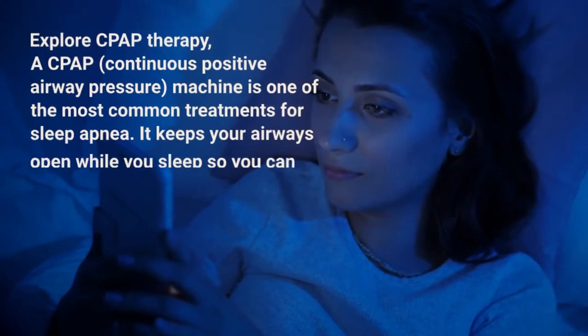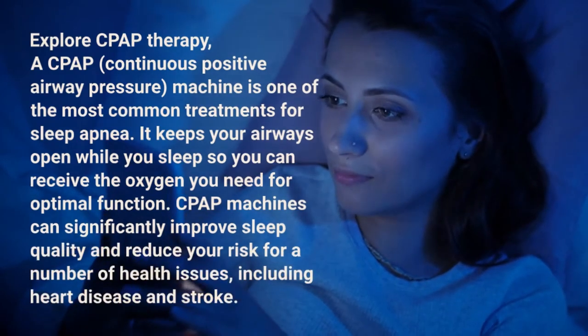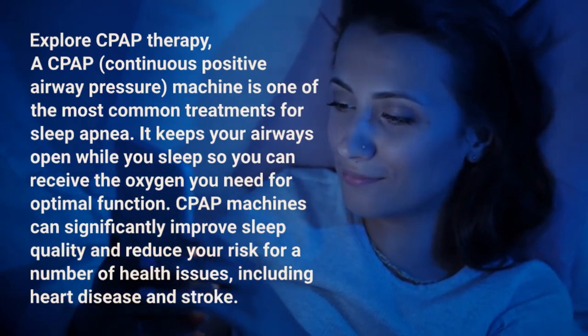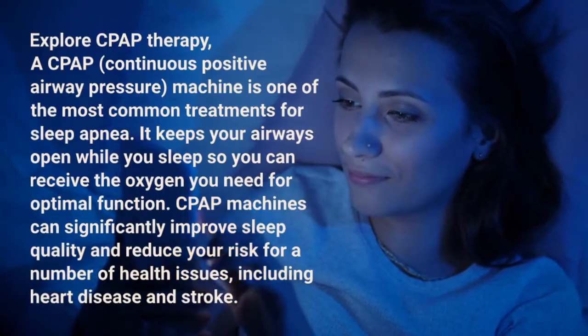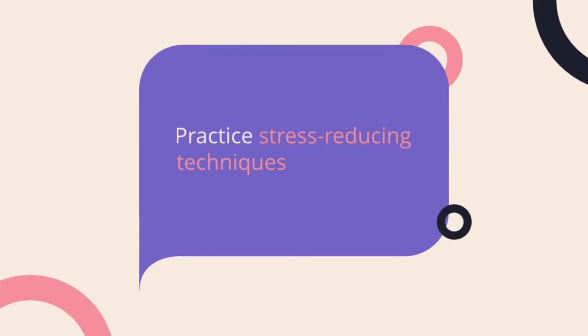5. Explore CPAP therapy. A CPAP, continuous positive airway pressure machine, is one of the most common treatments for sleep apnea. It keeps your airways open while you sleep so you can receive the oxygen you need for optimal function. CPAP machines can significantly improve sleep quality and reduce your risk for a number of health issues, including heart disease and stroke. 6. Practice stress-reducing techniques.